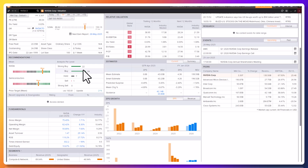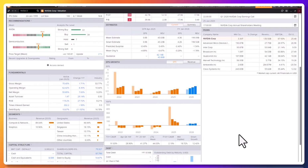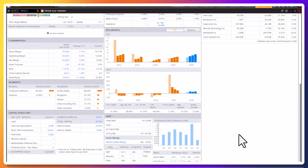Currently there's 34 buys, 22 strong buys, 7 hold and 1 sell on the stock. The average price target is expecting upside of 20%. But more importantly, if we look at the most accurate analysts covering the stock, and we're looking at the estimates forward, and we reverse engineer it with a discounted cash flow model, we can see that the market implied growth rate currently is for about 18% growth based on the current stock price.